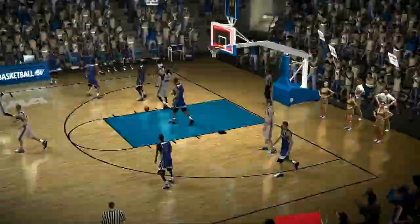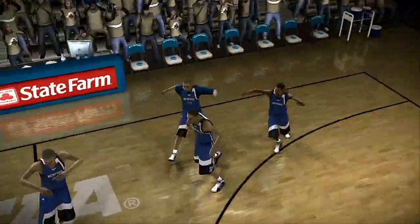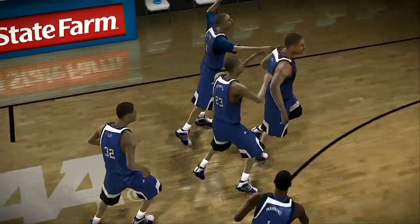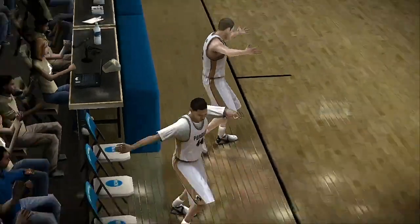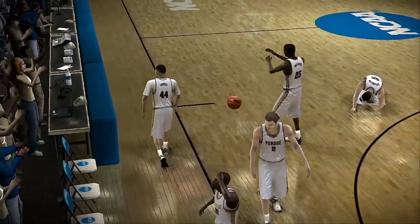All right, Dick, this one's over. One team moves on. One team's got to go home, and that's the sad part about the NCAA tournament. Well, the better team won because they protected the basketball. They made sure they converted on the free throw line. They did all the little intangibles we talked about, and that was the difference in the game.